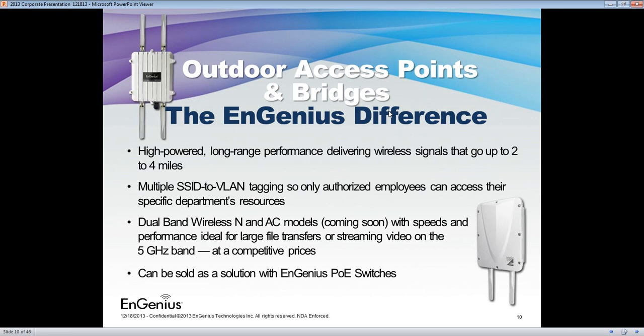So that covers our indoor products. If you have any questions about our indoor products, feel free to contact Microcom or contact me directly. We work hand in hand with Microcom as well as resellers and end users. I'm based in California, so we're able to travel if you need to see customers or help with designs, any of that. We all work together closely on that.